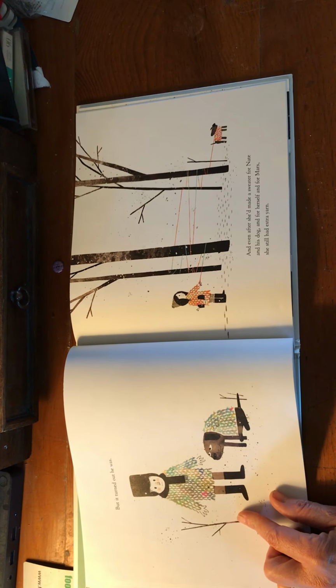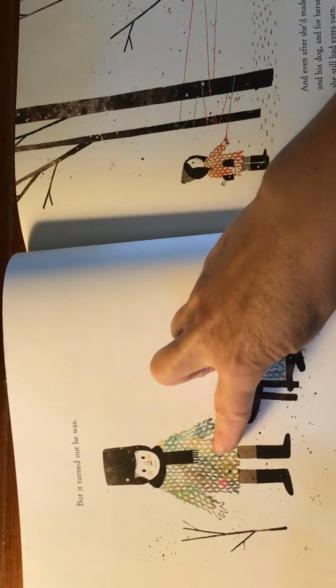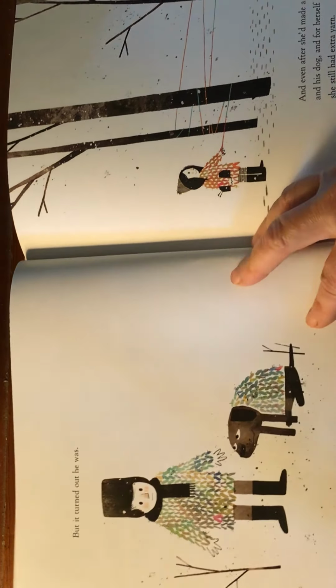So one of the things I am noticing is this idea of texture. Let me zoom in on this a bit and we'll see if we can see this. I'm seeing texture with the knitted portion of this. Okay, and that's one of the things we can think about when we are analyzing the art. I'll do it more in depth. I'm just reading the story right now.